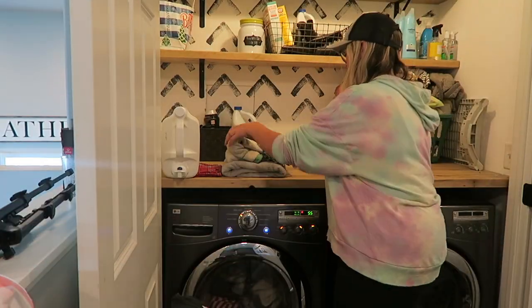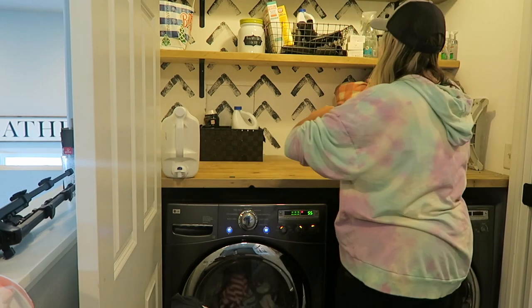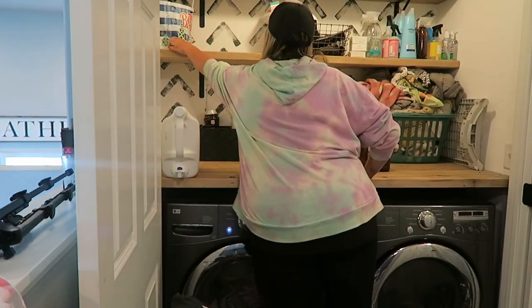Okay, so let's quickly chat about that little cutout in the back of the laundry room. Long story short, when we were redoing our bathroom, we did a farmhouse bathroom remodel. Our master bathroom is actually on the other side of the laundry room wall, and we had to cut a hole in order to put the new shower head on.